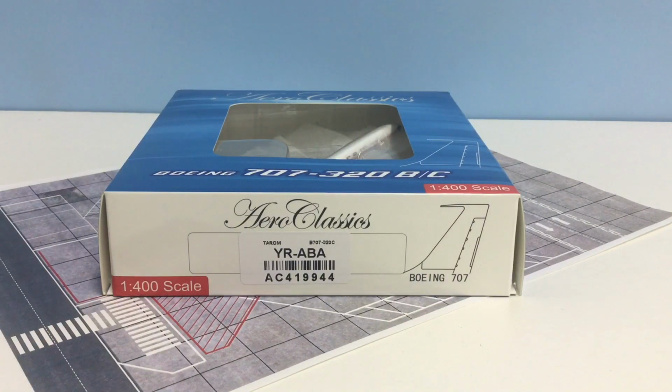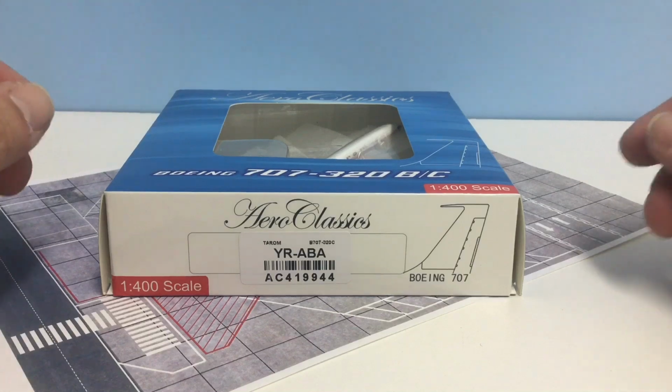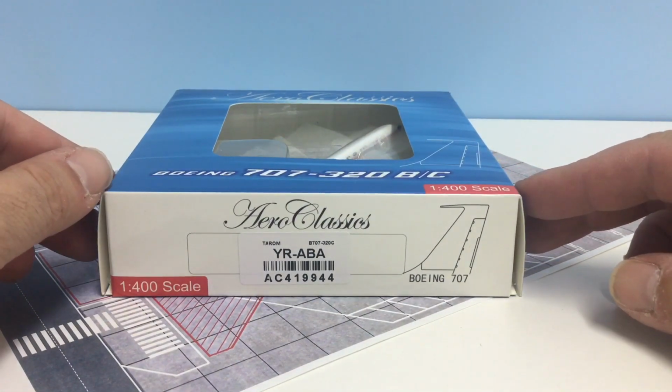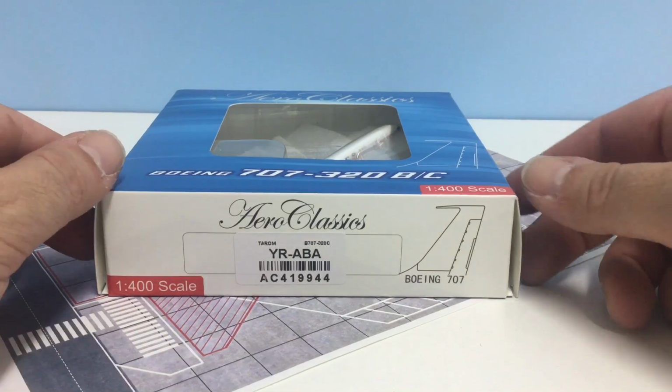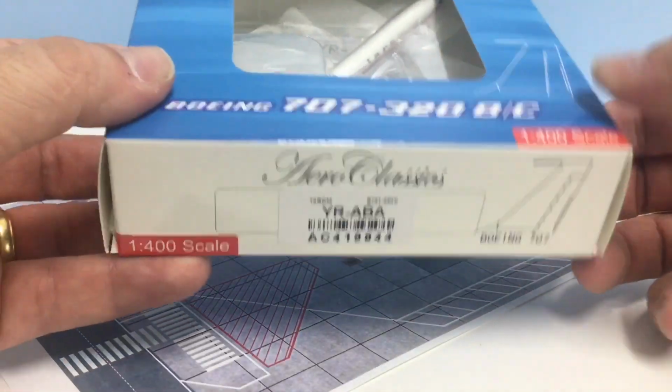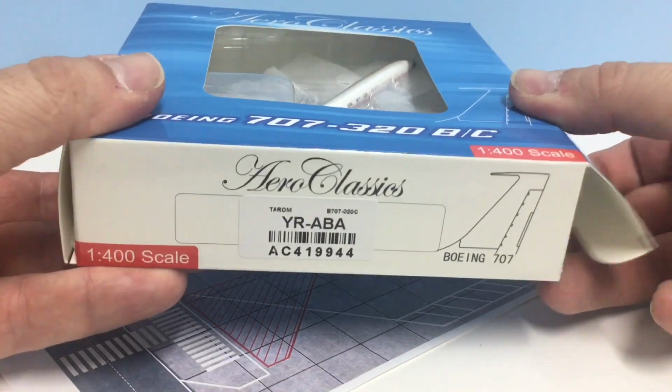Okay, staying in the Balkan region and in the old Eastern Bloc, we've got this Tarom 707-320 YR-ABA. Tarom were one of the few Eastern Bloc countries that was able to operate Western aircraft because of Ceausescu, their dictator. He managed to garner relationships both East and West. And this model appears to be one which people are especially excited by.